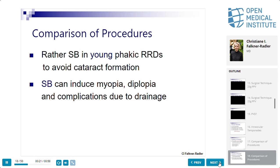Because if you do a vitrectomy in a young patient, you can get a lot of problems with PVR formation and even have more surgeries necessary than with a properly placed scleral buckle. The side effect of the scleral buckle is that if you do an encircling band, you can induce an amount of myopia. If you have to suture the buckle near the muscles, diplopia can occur, and if you have to drain, of course, there can be complications due to drainage.